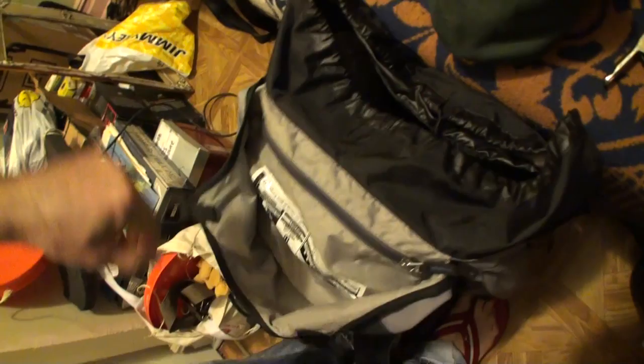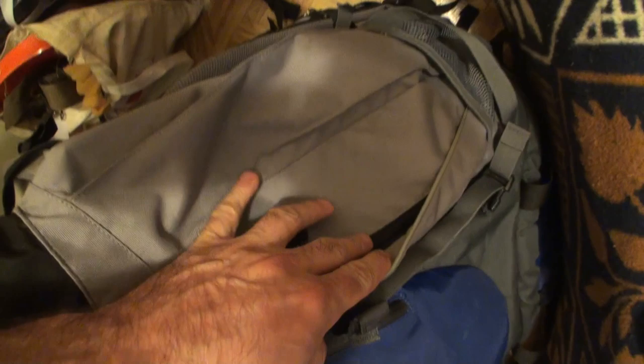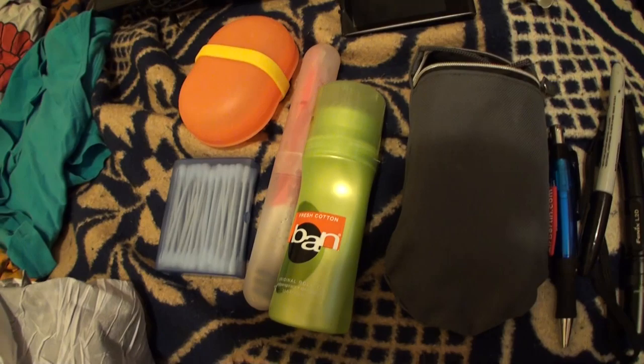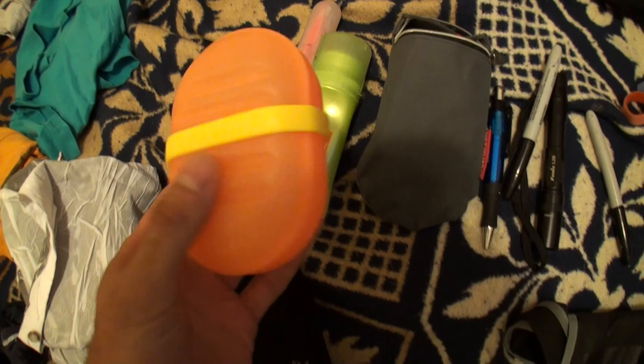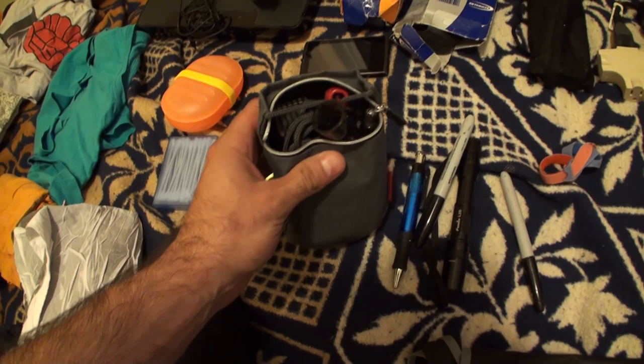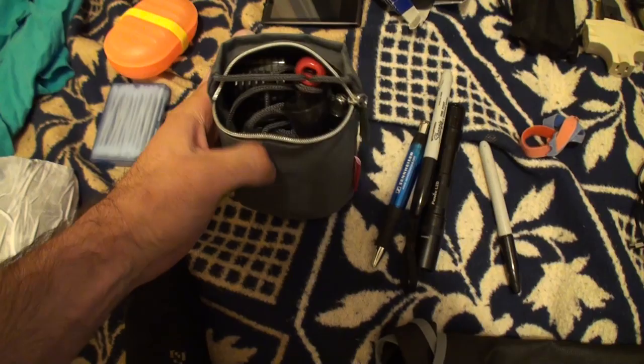It's got side pockets, if you can see. In the left pocket I kept everything related to toiletries, this container for soap, deodorant, toothbrush, Q-tips and stuff like that. And on the right side, I keep the shaving gear. There's a little clipper I have here, a nose trimmer. I have a big nose, by the way.